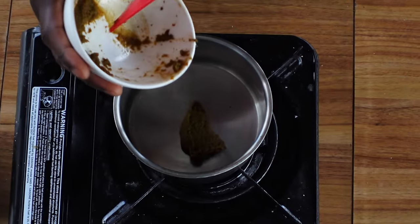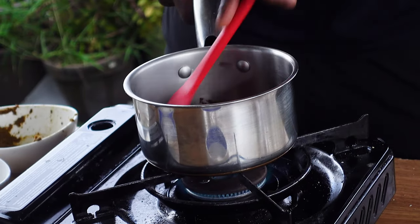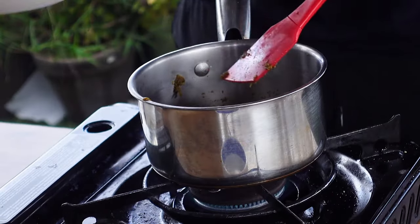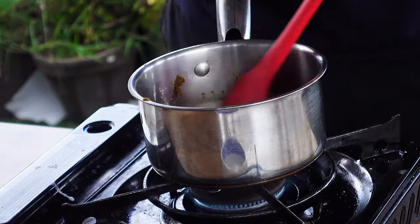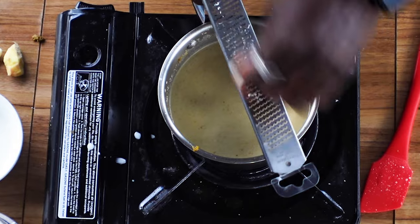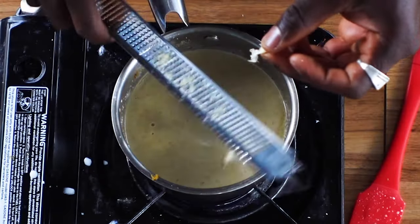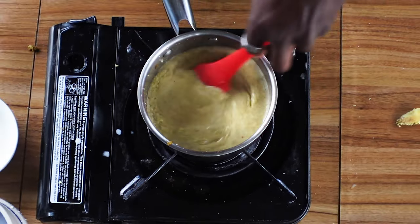All right, so now I'm gonna make a coconut sauce. Gonna go on with some green seasoning, and I wanna get a lot of the moisture out of that. Now I'm gonna go in with some coconut milk. Then I'm gonna go in using a microplane so that I get these garlics really nice and minced. Some ginger. All right, then we'll mix that.